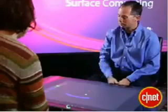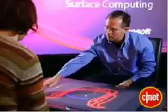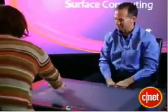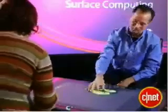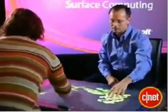The second thing about a Surface computer is that not only can I have a single point of contact, but I can use all of my fingers. The third attribute of Surface computing is that not only can I interact with the computer, but you can join me. And we can both paint at the same time. We can have a multi-user experience. We can have dozens and dozens of points of contact.